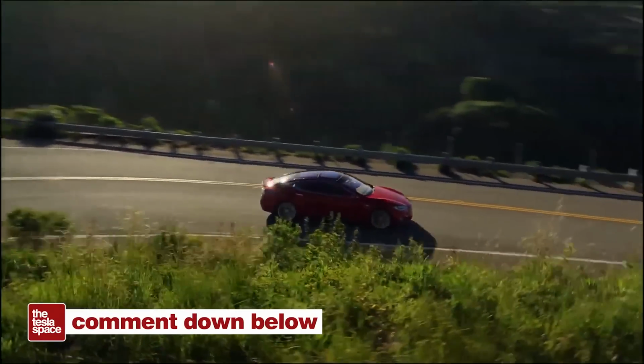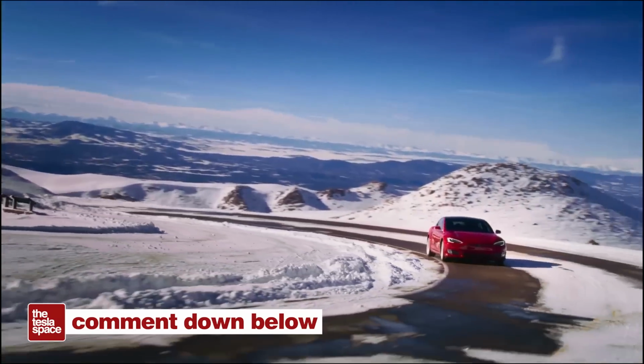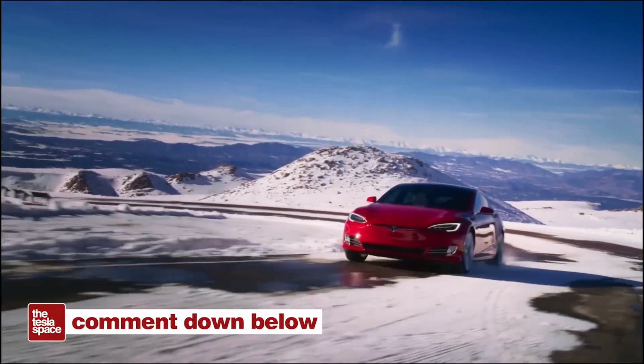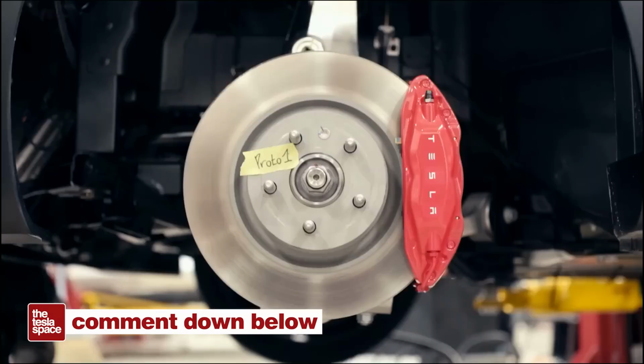What are you guys thinking? Is the shift to an LFP battery making the Model 3 more desirable, or are the few negatives pushing you towards the long-range option? Let us know where you're at in the comments section below.